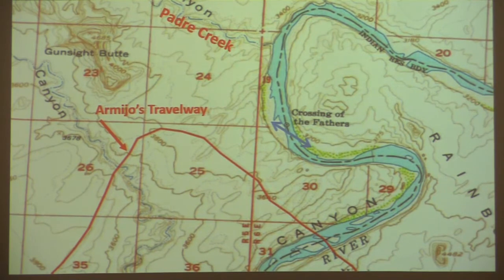I'm not sure if that's Gunsight. I don't know. It could be Gunsight Canyon, but yeah, because it's right adjacent to Gunsight Butte. And there's another inscription up there, too, from 1776. Right, and we'll see that in a minute, I think, if that's the one you're thinking of.